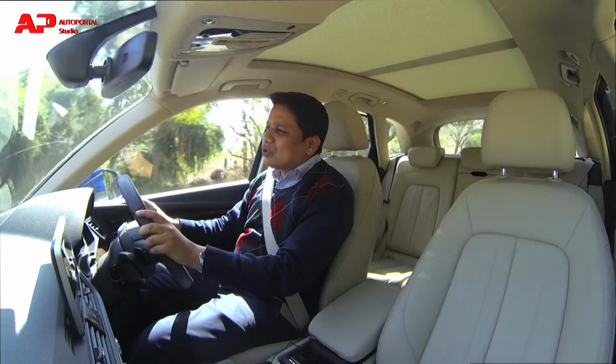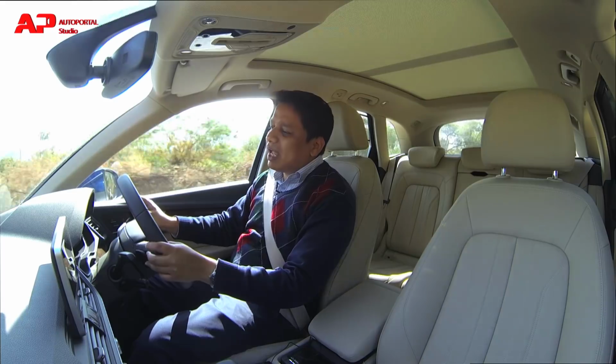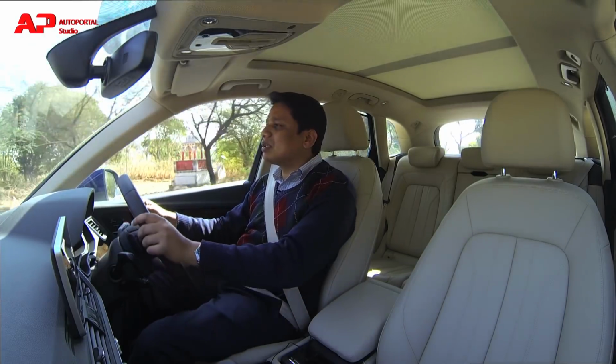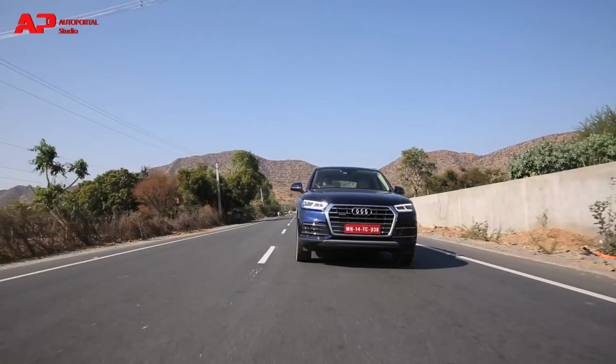Now, you can also use this S-tronic gearbox manually by using these pedal shifters behind the steering wheel, and it is a quick-witted gearbox. It is a trait which most Audi cars have, and both upshifts and downshifts are very good and very quick. There's hardly any lag. In fact, there's no lag.